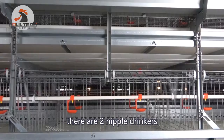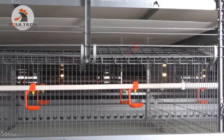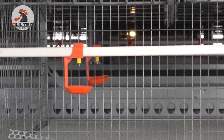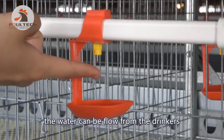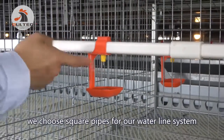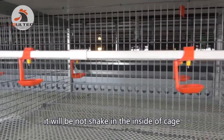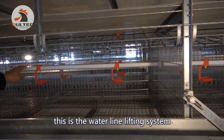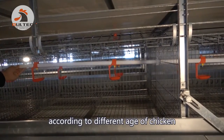There are 2 nipple drinkers in each unit cage. When the birds touch it, the water flows from the drinkers. We choose square pipes for our water line system. It's more stable than round pipes. It will not shake inside the cage. This is the water line lifting system. The height can be adjusted according to the different ages of the chickens.